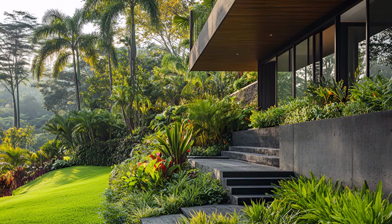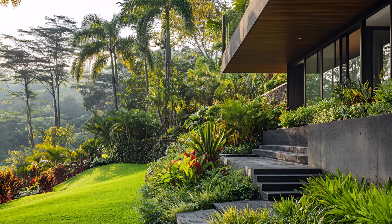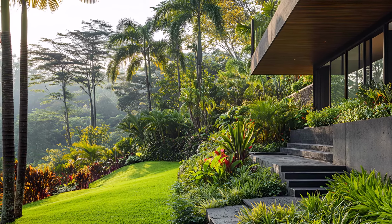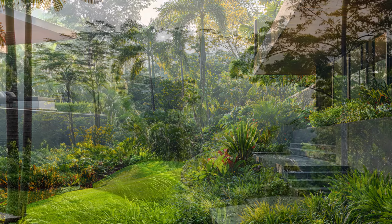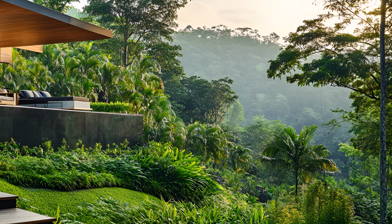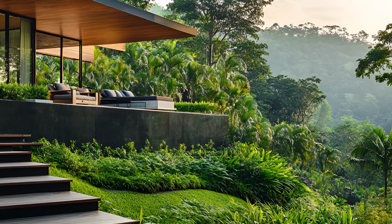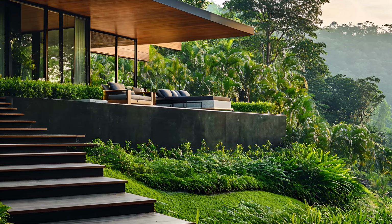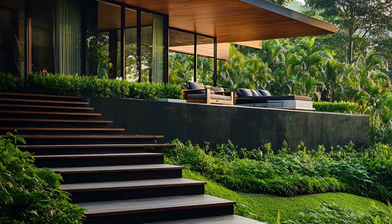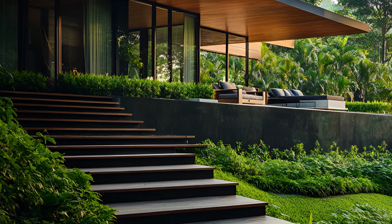This minimalist-style luxury modern house, where nature and architecture intertwine in perfect harmony. The garden is a kaleidoscope of colors and textures, with vibrant tropical plants and flowers blooming in abundance. The lush foliage creates a canopy of green, providing a sense of privacy and tranquility.